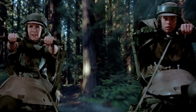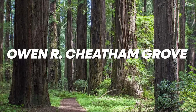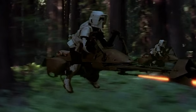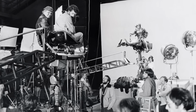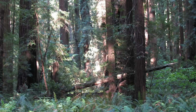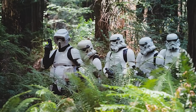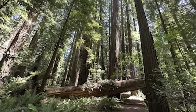The high-speed speeder bike chase in Return of the Jedi was filmed in Owen R. Cheatham Grove. For those dizzying shots, a camera operator walked the trail slowly, filming one frame per second. When played back at full speed, it looked like the bikes were flying. Actors filmed their parts against a green screen back in a studio. Today, you can walk the same path where the camera glided. The grove is peaceful and small, but filled with towering redwoods that still look like they belong in a galaxy far, far away.